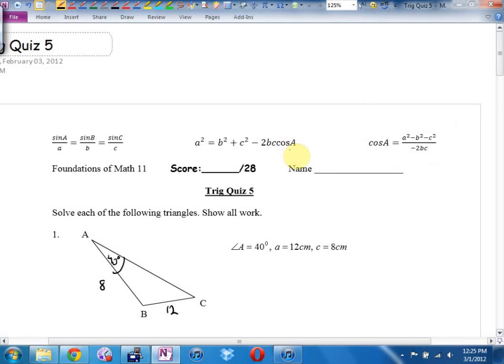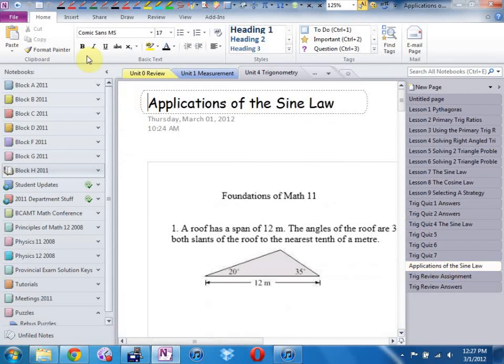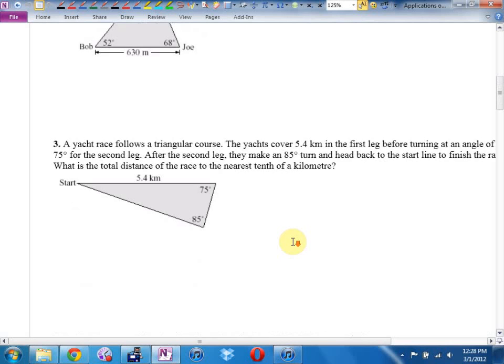Okay? That's part 1 of today. So, applications of the sine law. You may also find some on here that you can use the cosine law for, either as a shortcut or you might have to. This one here, very deliberately, Jordan, there's no answers this time. We'll go over it. I'll either give you an answer key Thursday or I'll give it to you after spring break. Lots and lots of questions.